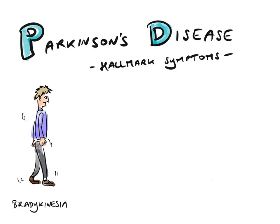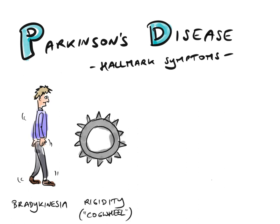Parkinson's disease is a neurodegenerative disorder which is characterized by a few hallmark symptoms. The first and most important one is bradykinesia, which means slowness and stiffness in movement. Then there is rigidity. It's a specific sort of stiffness also indicated by the cogwheel sign, which means that movement goes cogwheel-like. It's not a fluid movement.